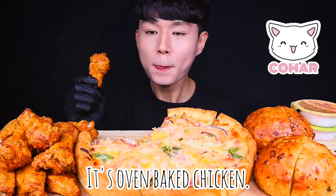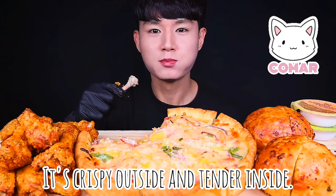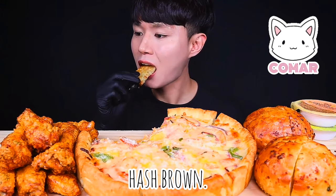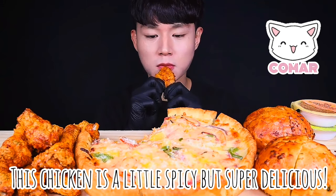It's oven-baked chicken. It's crispy outside and tender inside. Hash brown. This chicken is a little spicy but super delicious.